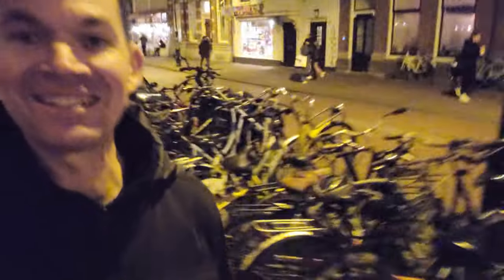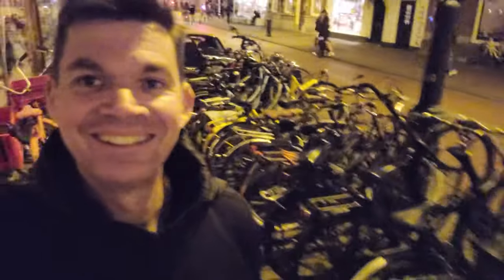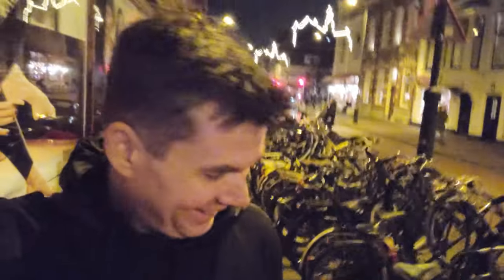They still have all the festive seasonal lights up, which is really cool. Look at all these bikes. Look at this. What a trip. What a neat little part of the world here.